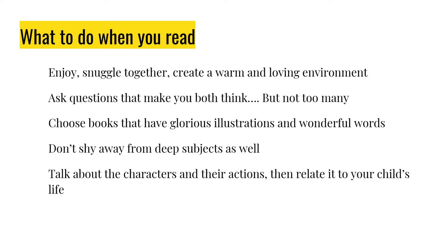What to do when you read? Enjoy. Snuggle together. Create a warm and loving environment. Ask questions that make you both think, but not too many. Choose books that have glorious illustrations and wonderful words. Don't shy away from deep subjects as well. Talk about the characters and their actions, then relate it to your child's life.